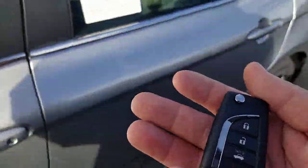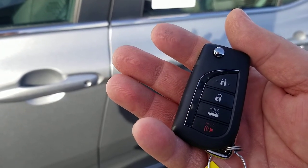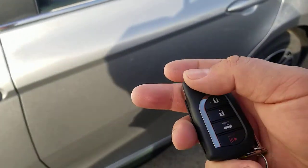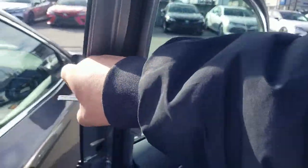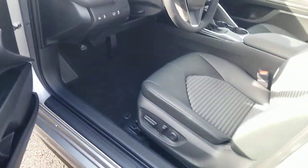You can have a push button on the RAV, or on the Camry here, sorry about that, you can have the push button, but this one does not. This one has your switchblade style key, of course. And then there's no smart key system on this particular one, but the smart key system is the one that would have your push button and also have the ability to grab the door, open the door from the outside.